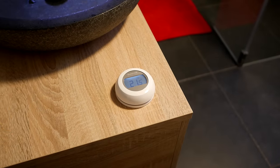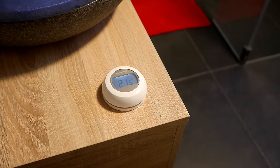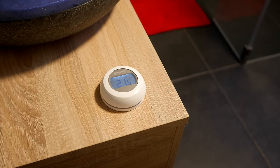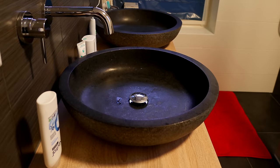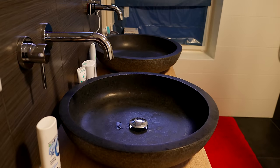Here you can also see a thermostat module, which are in most of the rooms of the house. This allows each room to have its temperature set individually. The vanity and sinks have also turned out great and are very easy to use.